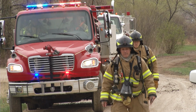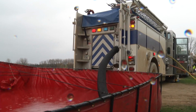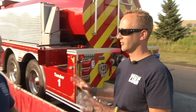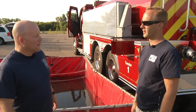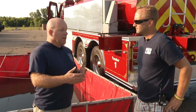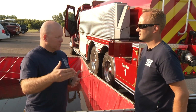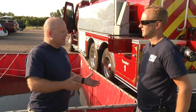They help us out, and tendering of water is definitely one of our more frequent calls for assistance. So I know that this is Tender 1 and it's stationed at Station 1. Why are we training with it up here at 3 and 4 tonight? Yeah, that's a great question. So it's positioned at Station 1 because they're the furthest south, and it's closer to where we generally tender water. They're going to respond with this truck first.